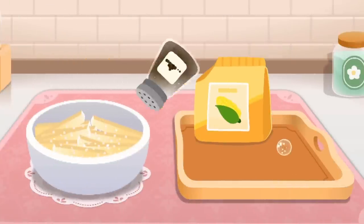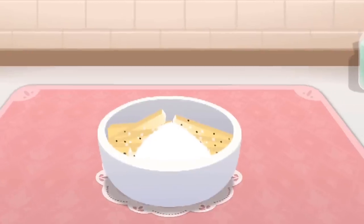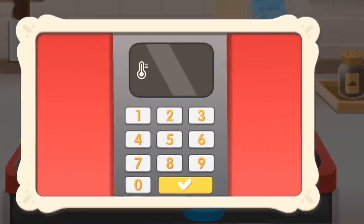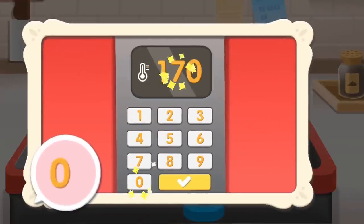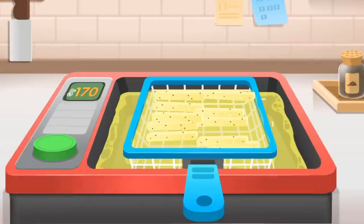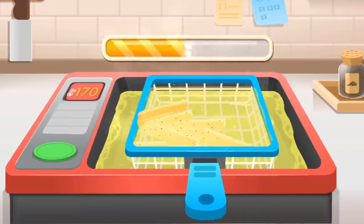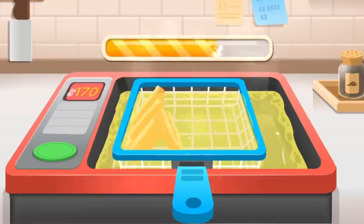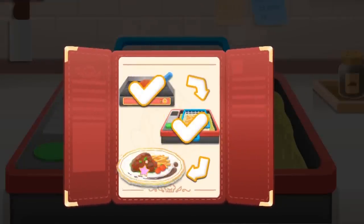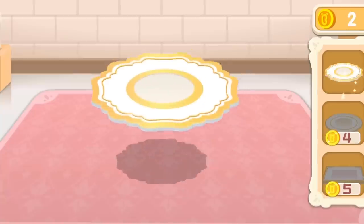Salt. Black pepper. Flour. Let's first set the temperature. Then set the cooking time. Choose a nice looking plate.